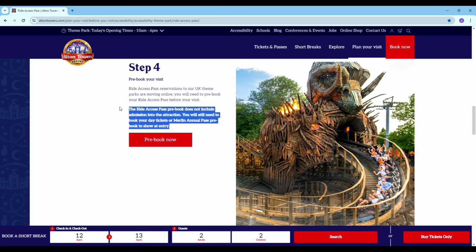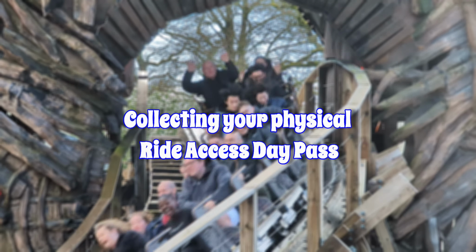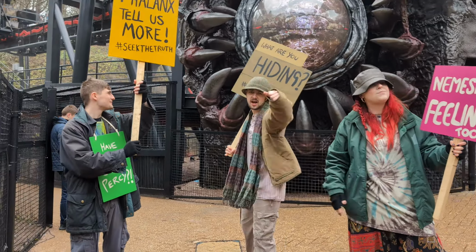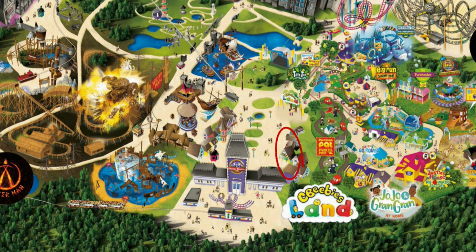One thing to remember is that the ride access pass pre-book does not include admission into the park. You will still need to book your day tickets or Merlin annual pass tickets to access the park. When you arrive to the park, you would scan in as normal to gain access to the park. In order to pick up your ride access pass for the day, you would need to head straight to guest services, where you would present guest services with your email confirmation of your pre-booked ride access pass, along with your Merlin ride access ID.